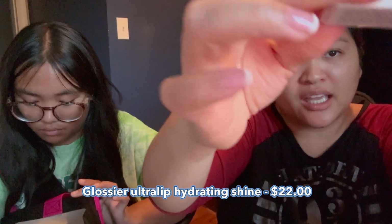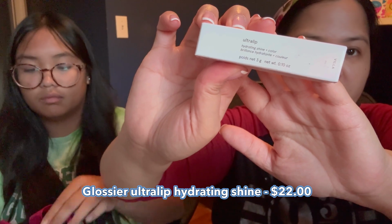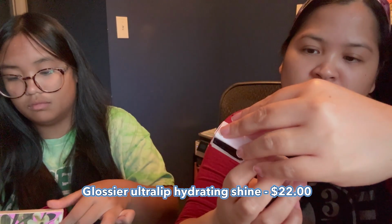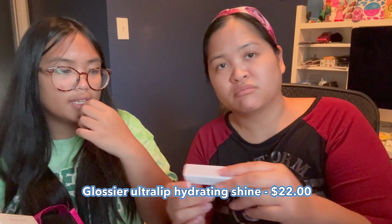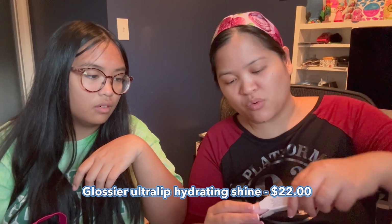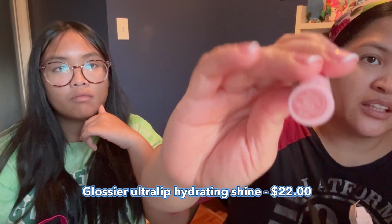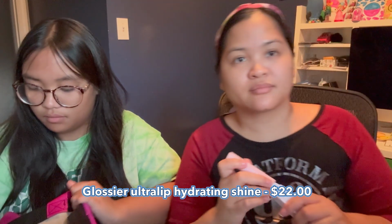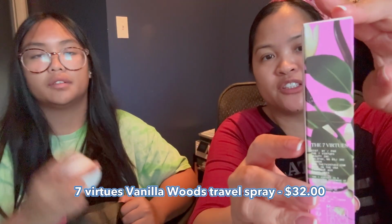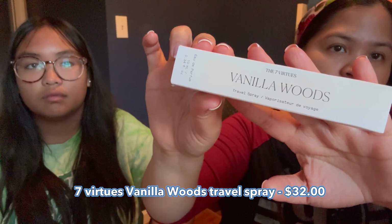Next, we have the Glossier Ultra Lip Hydrating Shine Plus Color. What is this, Adriel? It's like their lip gloss. Find out right now. Oh, okay. And this is the shade Villa. What is that? The Seven Virtues Vanilla Woods Travel Spray. Okay.